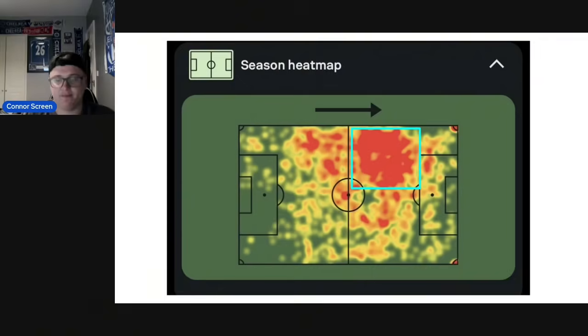At Leipzig, both seasons, but this is 24-25, but if you look at his 23-24 map, very much the same. A lot more dominant on that left-hand side. You can see how much of that is on that left side. So it's a little bit more condensed to one side of the pitch. But again, you know what he wants to do. You know the zones that he wants to impact, and you know what he can do in those zones.